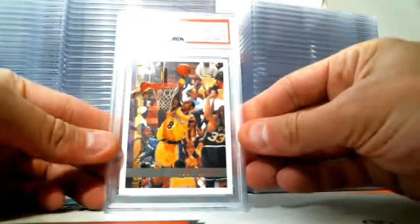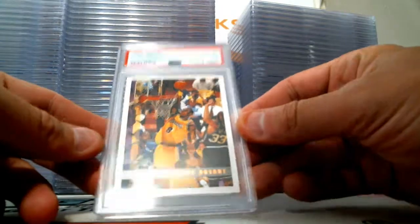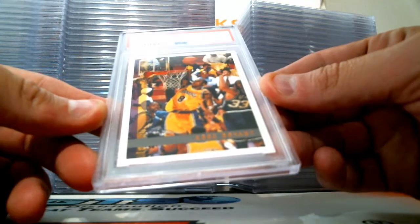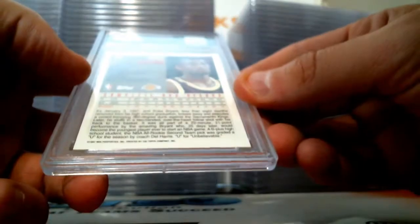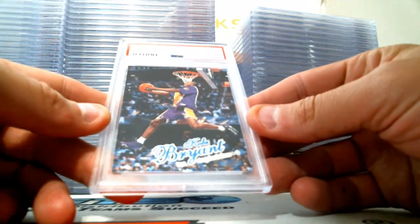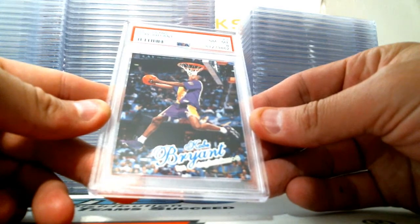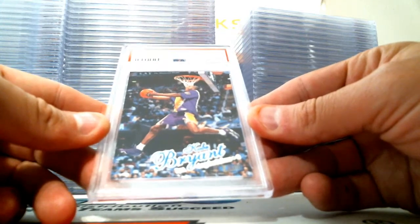All right. Kobe's second year Topps base card is an 97 Topps base card of Kobe, PSA 8. Looks like a little top corner there, and maybe the bottom corner as well, preventing it from a 9. A little off center. Another Kobe here. This is also an 8. Second year Ultra. Dunking it in the pregame, it looks like. Kobe Bryant, PSA 8, card number 1 on the Ultra.